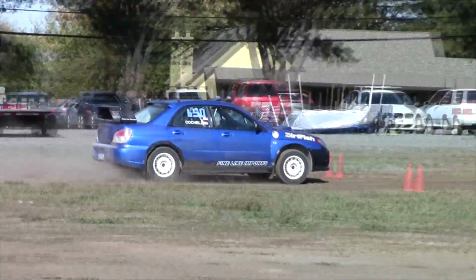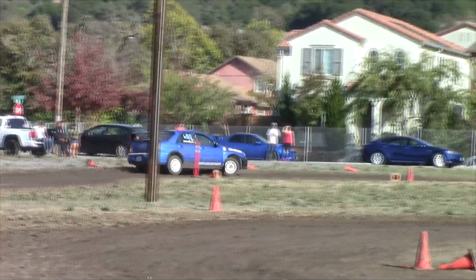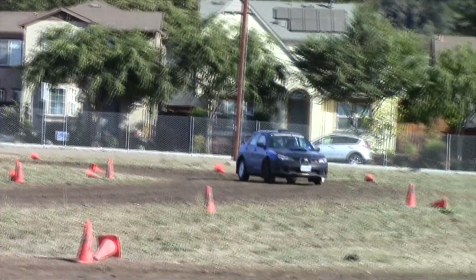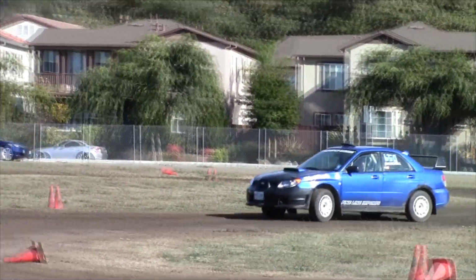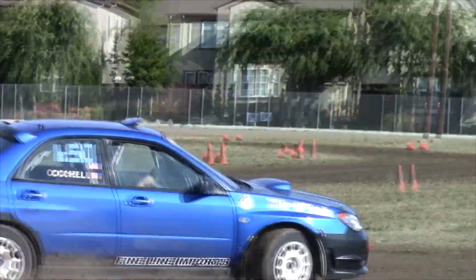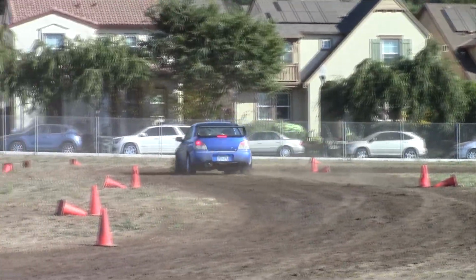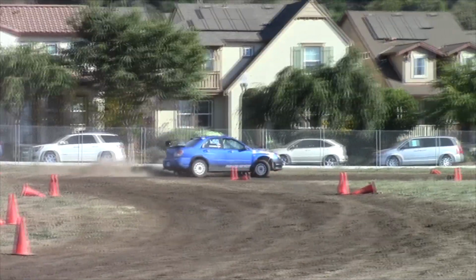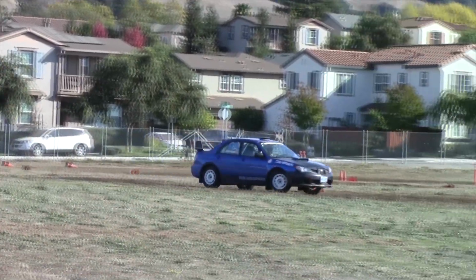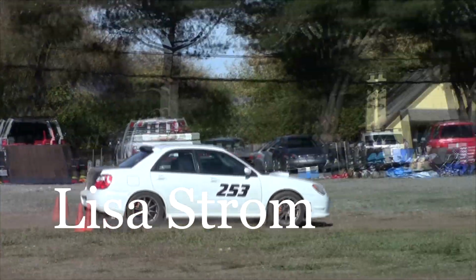Back at the start, here's Jason Cochell now. Cochell had a very good first run. We'll see if he can follow it up right here. And it looks like he's going in a little bit faster, a little bit hotter here as the track is starting to dry out just a bit. Takes that pretty wide, but does not hit a cone. Cochell would end up about 9 seconds above his first round time with a 71.426.